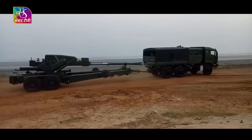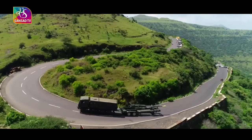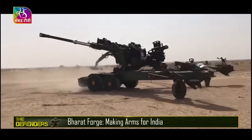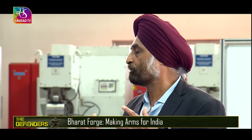When the initial guns came, they came with a very small engine, which was only meant to do basic activity of moving 100 meters here, 200 meters there. But when the advanced towed artillery gun system was being planned, the thought process was that it should be self-propelled to a certain extent. Of course, it cannot go very long distances, but on a good road, it can achieve speeds of 40-50 kilometers per hour on its own. It has the capacity to travel in desert on its own. It can do almost 14 kilometers in 1 hour in the dunes. So it has a tremendous amount of mobility.